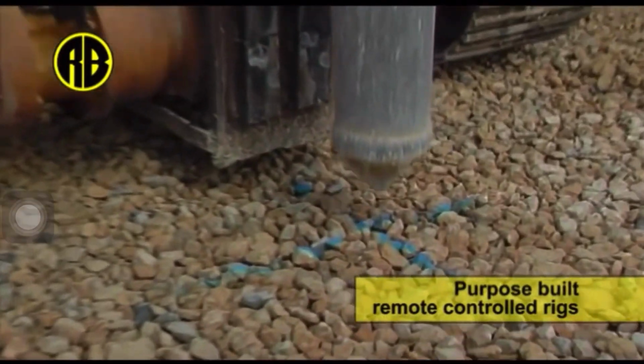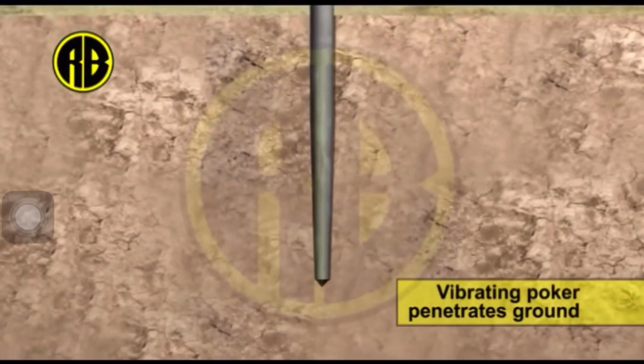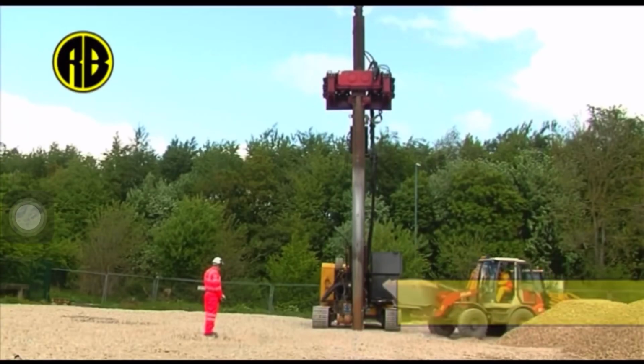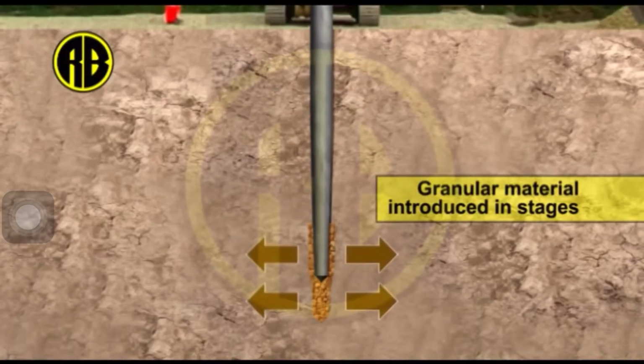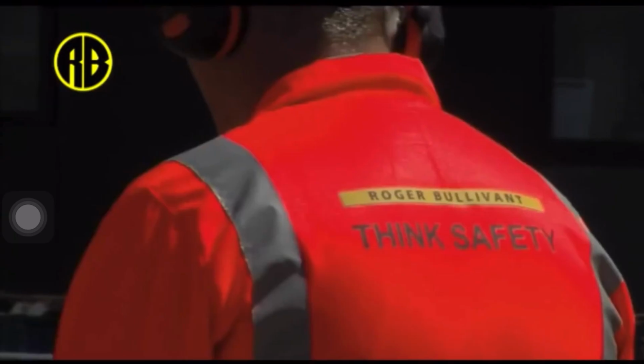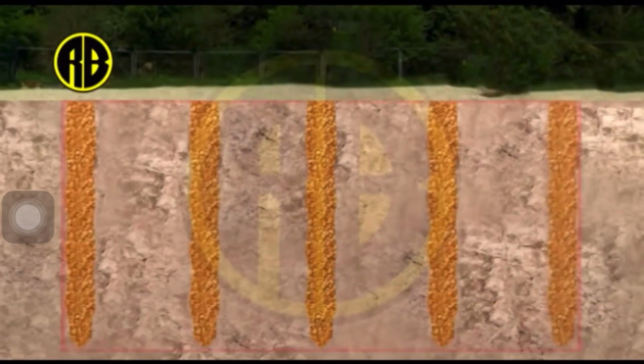Next, installing compaction piles is a very effective way of improving soil. Compaction piles are usually made of pre-stressed concrete or timber. Installation of compaction piles both densifies and reinforces the soil. The piles are generally driven to depths of up to 60 feet.